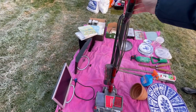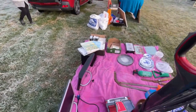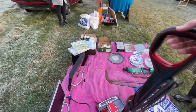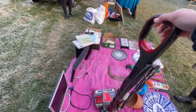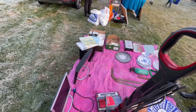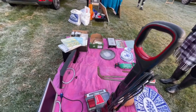Do you work on them at all? Not really. No, just for us. Just wondering if we can clean it up, if we can get it to work a bit better. Yeah, just don't know really. Go on, we'll have a go.